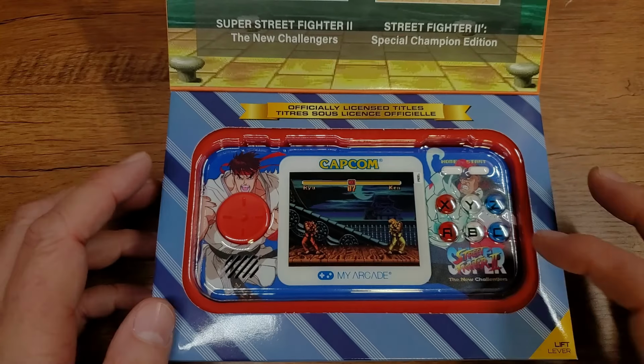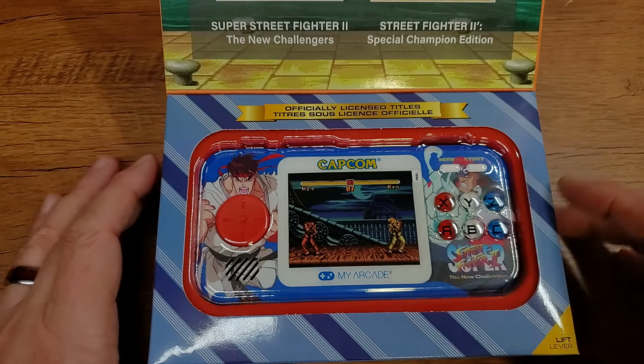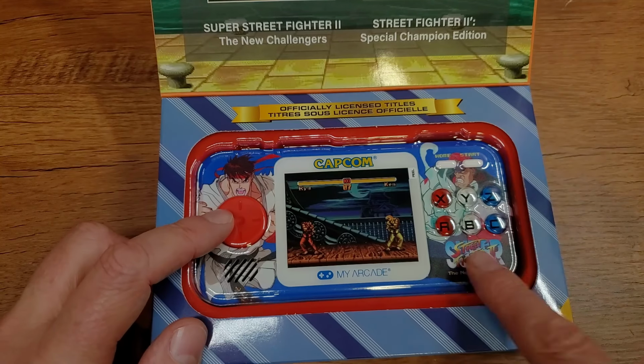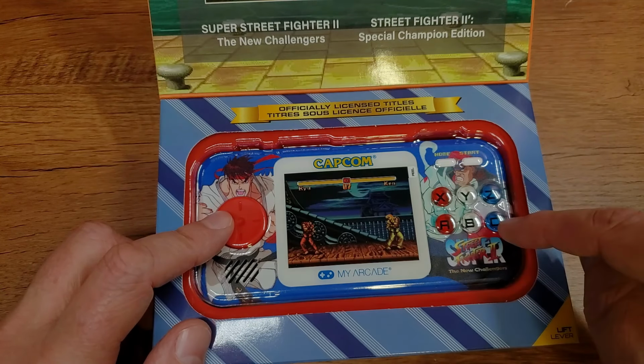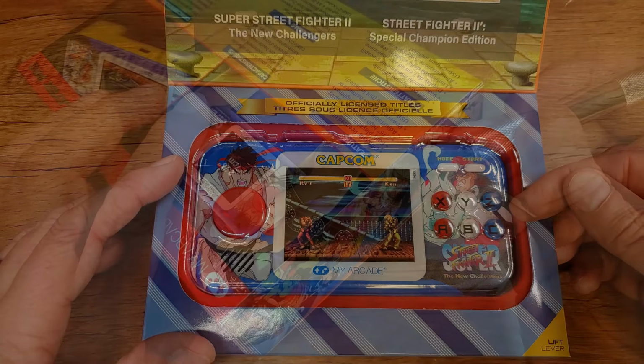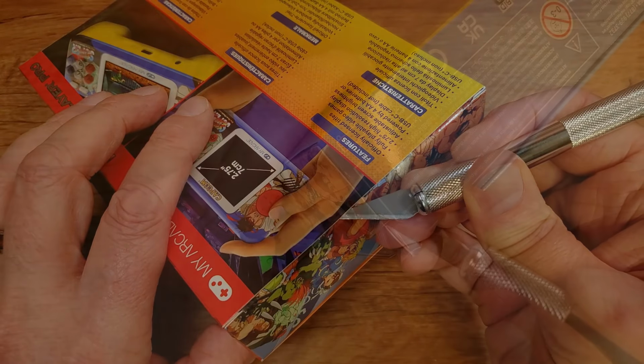But look at this, we could ogle the device for a while. I mean, first of all, the first thing to jump out at me is, looks like the same D-pad. 6 buttons, a little bit smaller, same looking buttons as we had before, and we have a home and a start up here. So let's get this thing open and check it out.